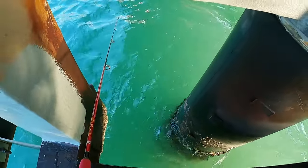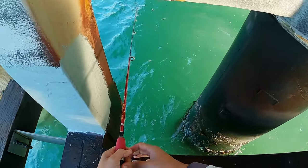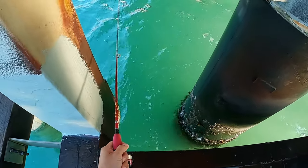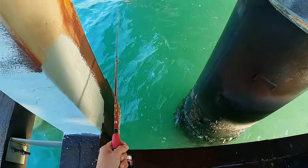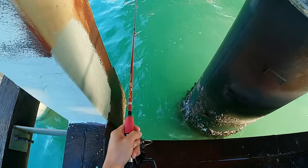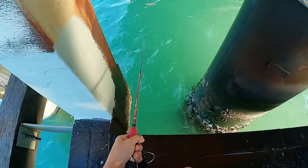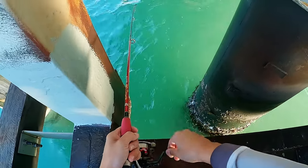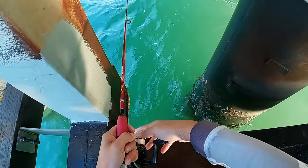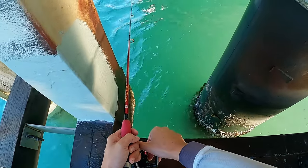Down here, see if there's anything down here. Pretty shallow. So just bob it up and down and see if there's anything down there. Oh, something's having a crack at it. A little small fish. Getting bites. But don't know if they're getting small nibbles, but they're probably not the herring.